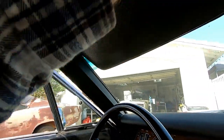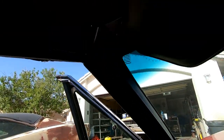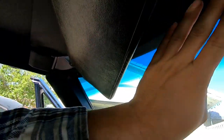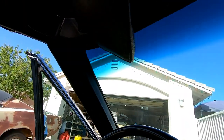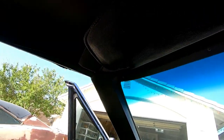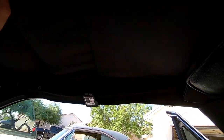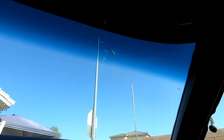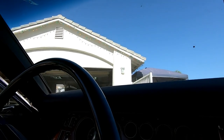Now, I want to make sure, because this is not a typical rot spot, but it does happen up along here. So just take a gander. If these screws are really rusty looking, either they didn't replace them or there's a lot of rot in here. A lot of times you can't see anything when the headliner's in, but if you see anything out of place... I can't really see a whole lot in the headliner because they have all the trim and everything mounted. So let's move on.